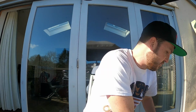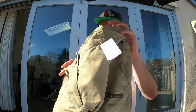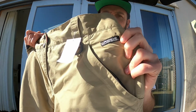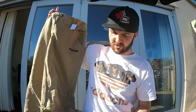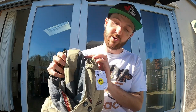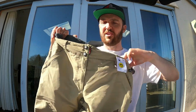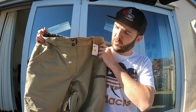What else? Okay, so something very unseasonal, seeing as we're coming into spring now. Took a bit of a chance on these. These are a pair of West Beach snowboard ski salopettes. Great condition, no marks. They are a size small, which obviously isn't ideal, but again, only paid £3. When the ski season comes around again in the autumn, I should hopefully be able to get 20-25 for those.